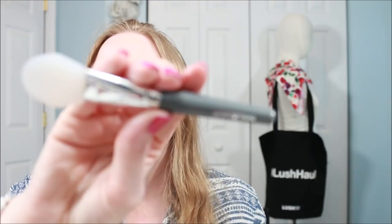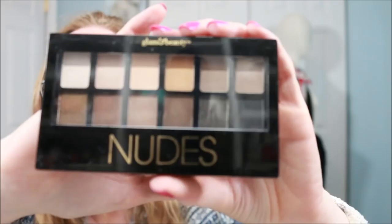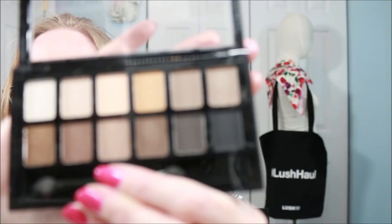And then the other thing I got at Walmart, also in the clearance section for $1, is by a company called Glam and Beauty, and it's just a nudes eyeshadow palette. So this was only $1. Just figured I'd try it. It's 12 shades of eyeshadow in here, and they're all really nice colors I would definitely use. So let me do some swatches of those just in case you are interested. I lost my applicator, which is fine. So here are just 3 swatches from the eyeshadow palette. It doesn't seem too bad. We shall see.